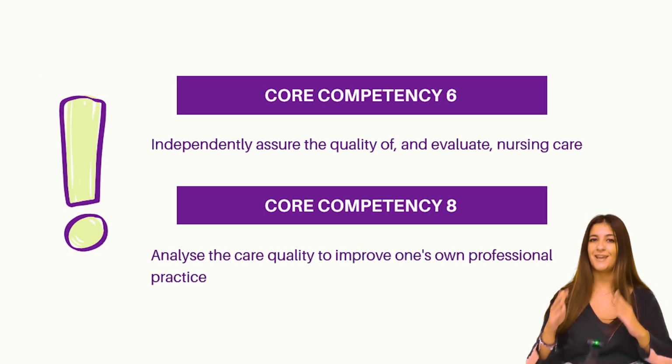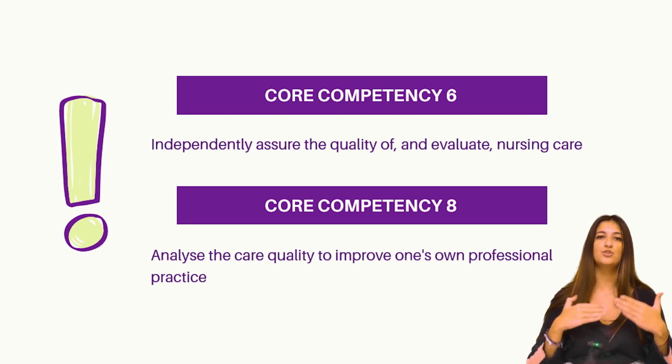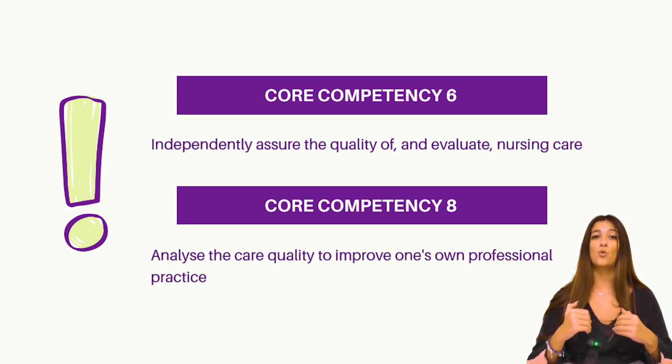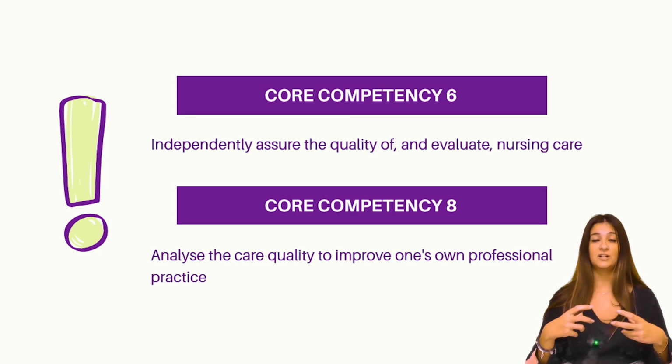Lessons 7 and 8 are centered around Core Competency 6, which involves independently ensuring the quality of and evaluating nursing care, and Core Competency 8, which is about analyzing care quality to improve one's own professional practice.